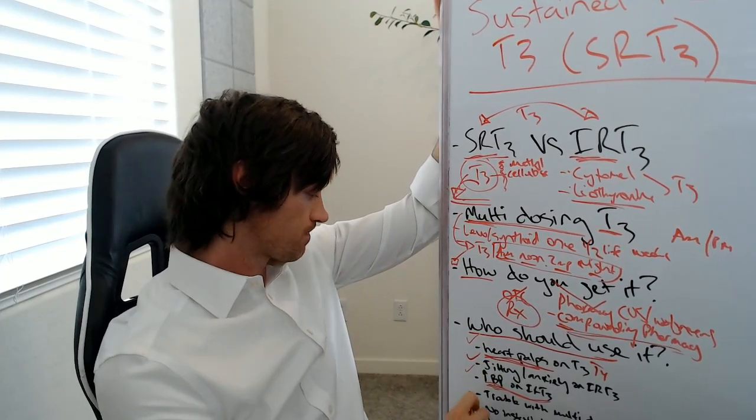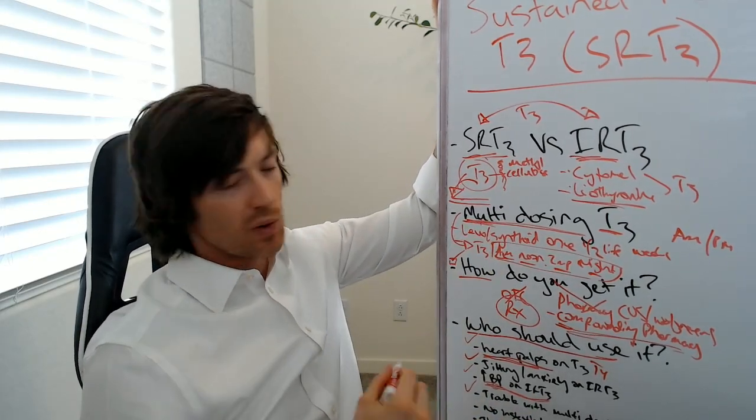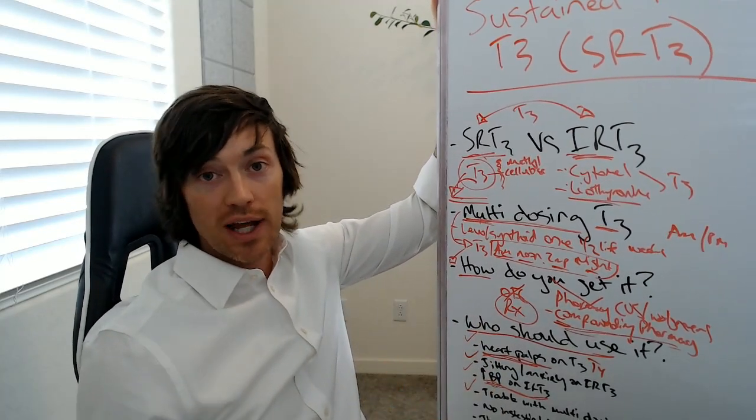Another reason to do it is if you've had trouble with the multi-dosing. Again, it actually can be difficult to manage your schedule, especially if, imagine that you're at work. I mean, you've got to get your T3 out 4 times per day. That can be a little bit difficult.